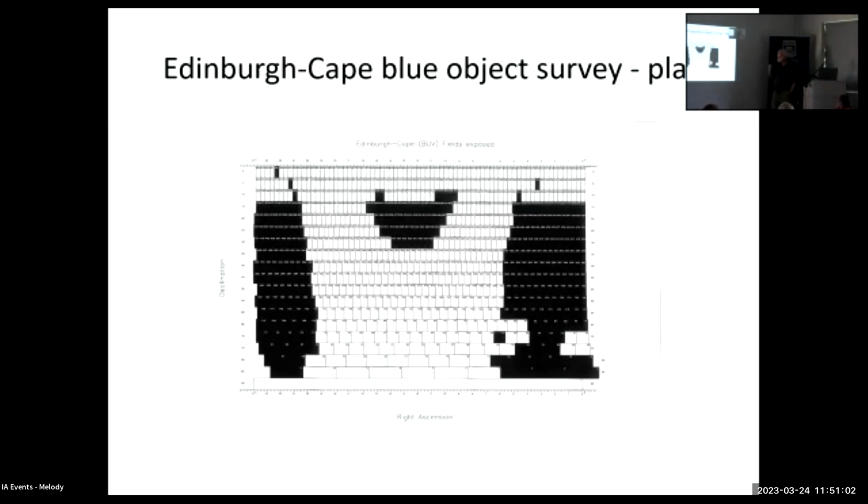And so the original plan went something like this. This is the southern hemisphere just plotted schematically, so there's been no attempt to compensate for the projection. All of these represent Schmidt fields. Schmidt is a special kind of telescope for doing wide-angle photography. All these fields are actually square and the same size, but it's just the fact that it's schematic.